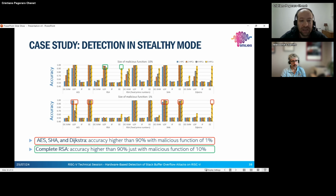If we analyze application by application, we can see that the AES encryption, the SHA algorithm, and the DRISC algorithm have an accuracy higher than 90%, even with a malicious function of 1%. We can see this on the lower histogram, and we can see that with some specific classifiers, mainly the local outlier factor classifier and the elliptic envelope, we can have accuracies higher than 90%. On the other hand, for the complete RSA encryption, we have an accuracy higher than 90% just with a malicious function of 10%. We can see this in the green rectangles on the upper histogram.